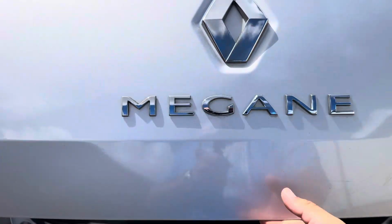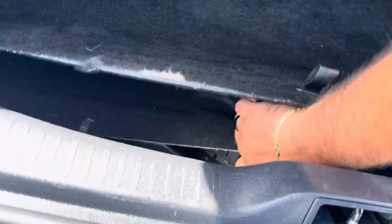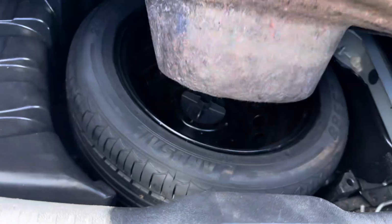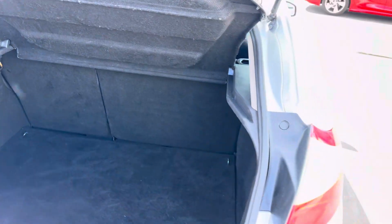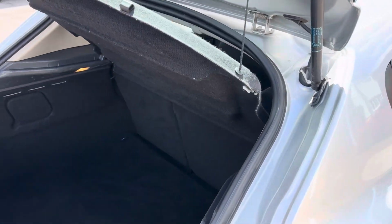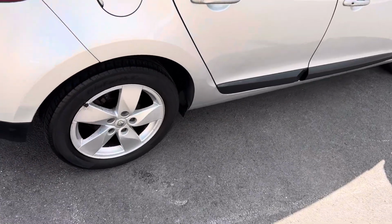Open the boot, you've got a button just underneath the Megane writing, and then the boot is nice and big, plenty of space in the boot, as you can see. And one thing I do like about it is that it also comes with a spare tire as well, and all the kit and everything that you need to change it if you do have a flat tire. But yeah, plenty of space in the boot, which is absolutely fantastic. And you do also get a parcel shelf, which is perfect to keep all your valuables hidden from prying eyes if you have anything left in the boot.